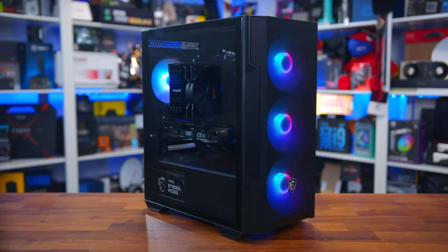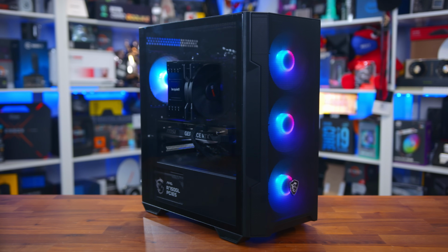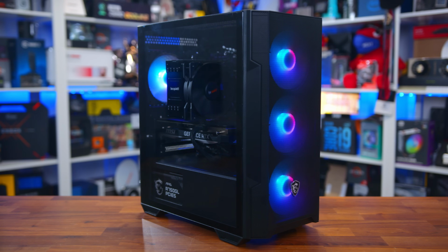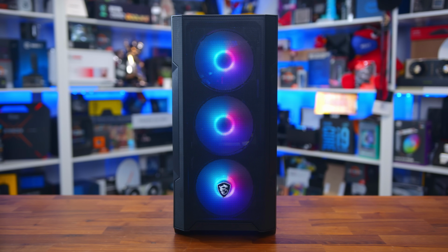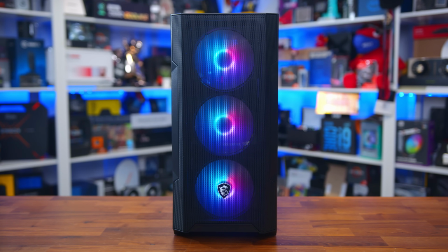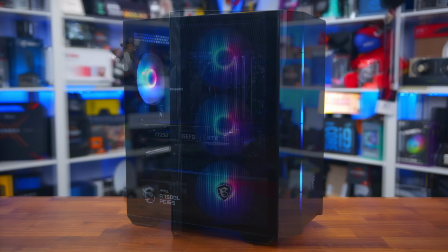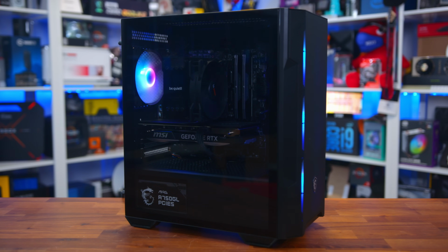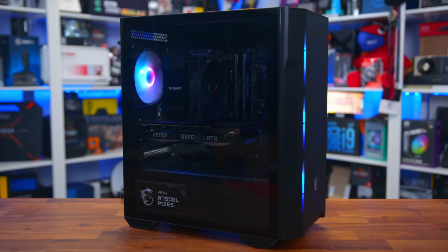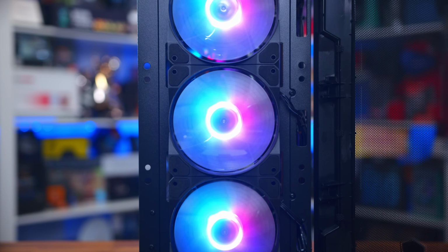So starting with the case, we wanted to go with something small enough that, say, younger gamers would have room for in their bedrooms, while not compromising on space for components. Also, wanting to appeal to a bigger audience while remaining affordable, we wanted to include some RGB, and of course, airflow so that the components aren't starved of air. This is where the MAG Forge M100R comes in with a complete mesh front that will give us more than enough airflow, and coupled with the 4 included ARGB fans, we're already off to a great start.